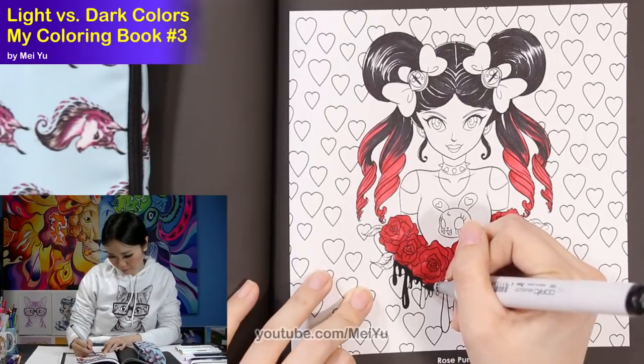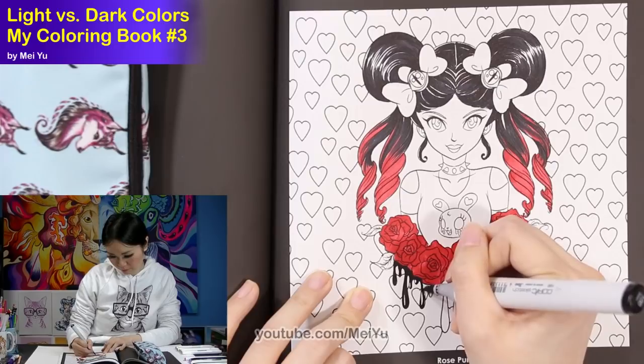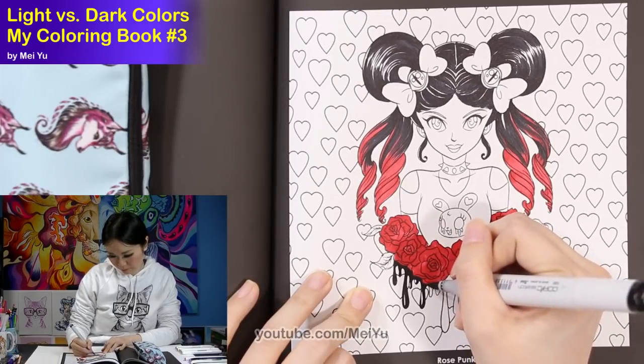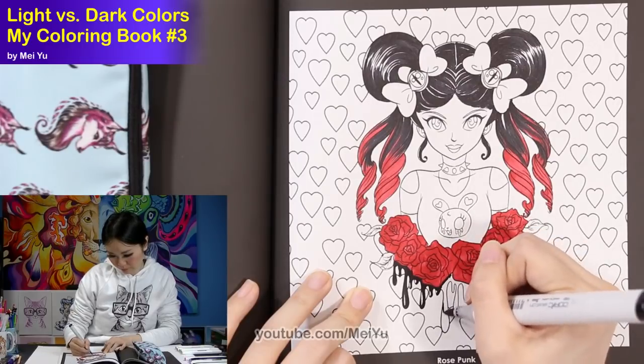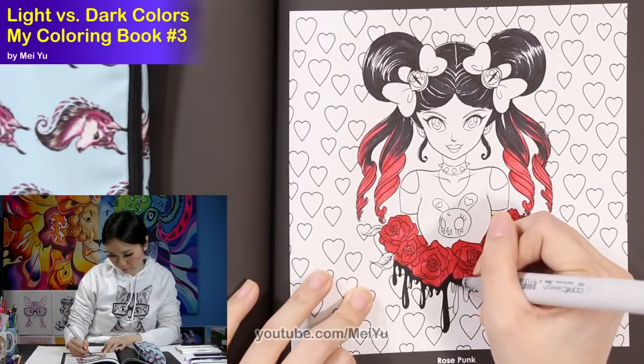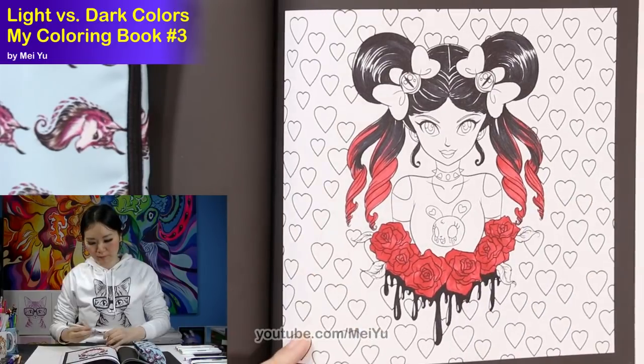I hope my coloring books provide you with a time and space to be happy, relaxed, and in control. For me, coloring has a therapeutic effect. I also like how it's really easy to get started when it comes to coloring. It's a simple act, but the possibilities are endless. It's really easy to pick up and just let your imagination run free.